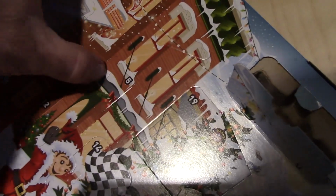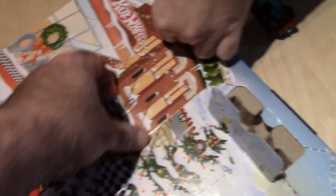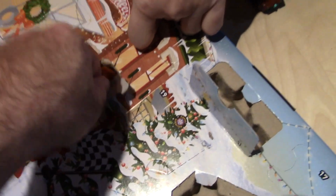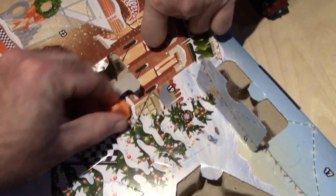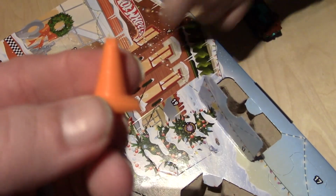All right, what are we on? Number 5. Where is number 5? I'm looking for number 5. It's a little baby one. What is a divot? Oh, it's a cone. It's a little cone. This is very reminiscent of the Playschool one we did last year.